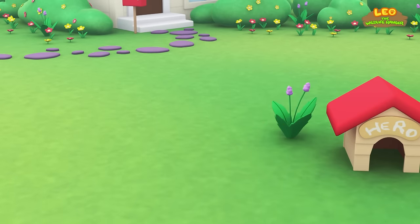Hi, everybody. My name is Leo. I am a junior ranger. And this is my puppy, Hero. Look at my kite. It's flying like a big bird in the sky. Oops, the wind got my kite. Wait for me, Hero. You found my kite, Hero.